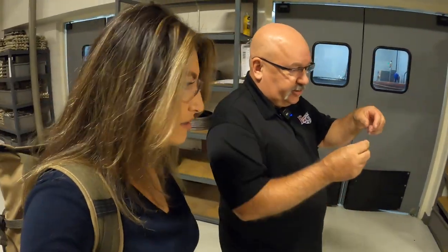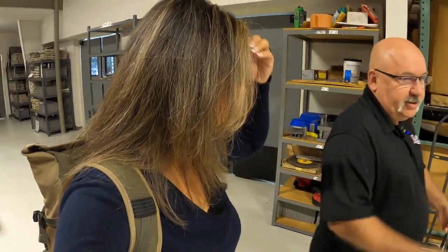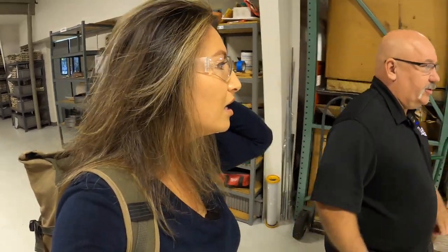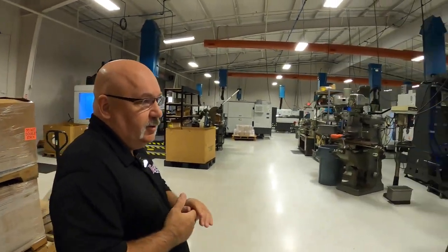So what is he doing there again? What that is, we call that staking. What he's doing is bending that aluminum and bending the steel into the aluminum so it won't move. So when you grab it and turn it, it's not going to go anywhere. Then after it's foamed, it even secures it even more.